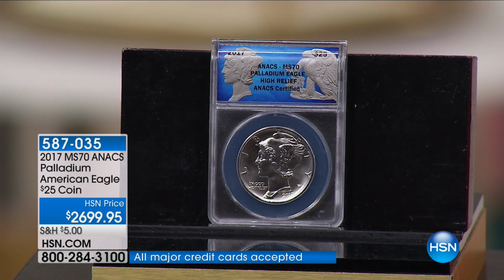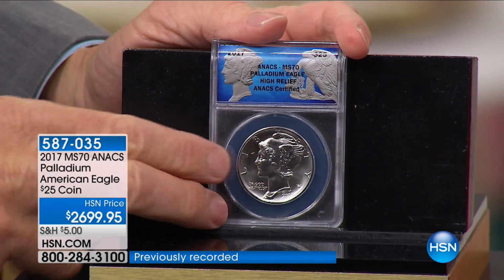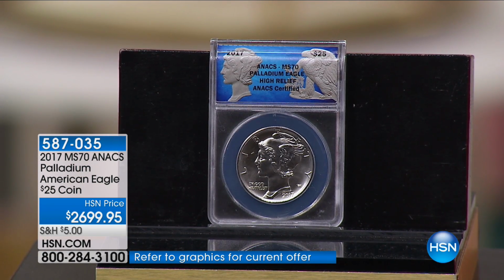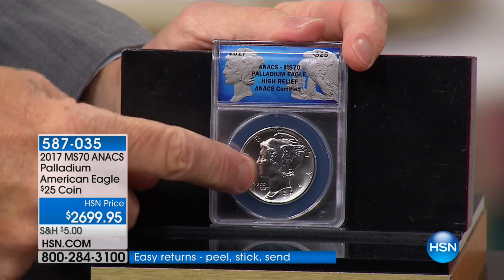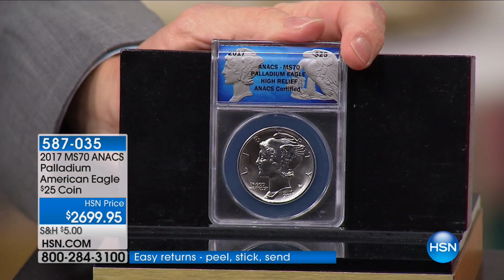So you have the incredible intrinsic part of this. So you have the first palladium coin ever done by the United States government. Here's the really cool part to me. You may recognize that design. It looks like a big old mercury dime because that's what they did. They decided, isn't that cool, to honor Adolph A. Weinman, who designed the Walking Liberty $50 and did a lot of great coins. And his most famous coin is probably the mercury dime that you see right here. So they took his design.